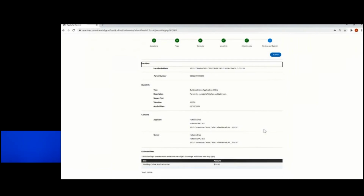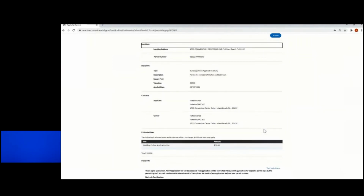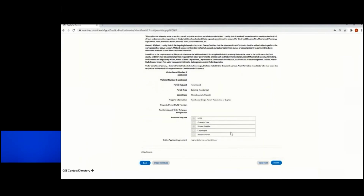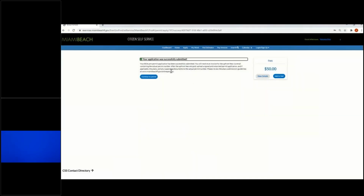And last is step 6, which is the review and submit page. Review everything that was entered, and you may submit or go back if anything needs revising. Once all looks good, hit submit. And you will find the success message and a $50 fee. The $50 fee must be paid before the application is reviewed, and the $50 fee is applied to the fees on the actual permits.